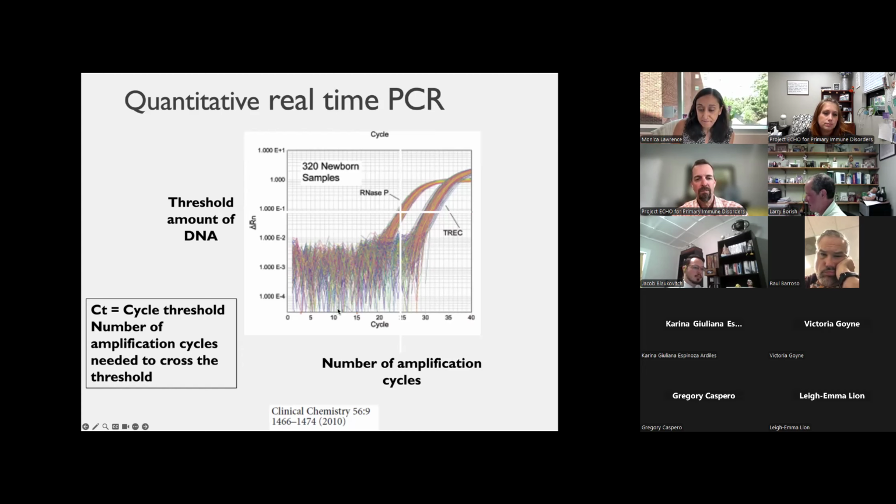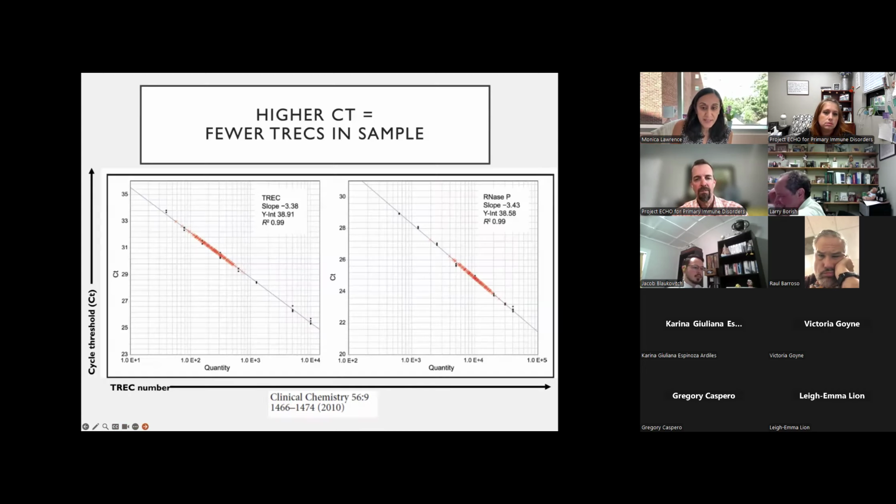And so what happens in normal infants is you reach the cycle here, but in babies with SCID, you never reach that, right? And so in a case of an infant with SCID, we would have a very high number of cycles needed to reach the threshold, or in many cases, we never reach it. And this is just to show you an inverse relationship. The more cycles, the less starting DNA you have.